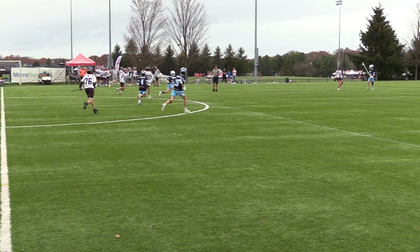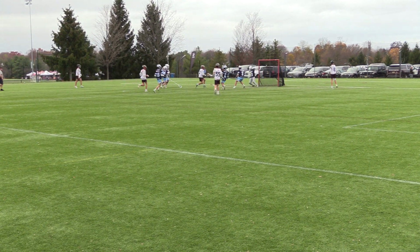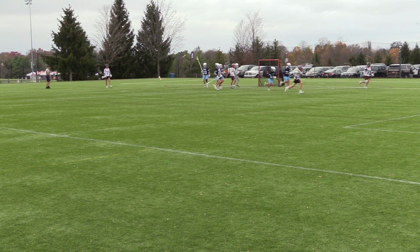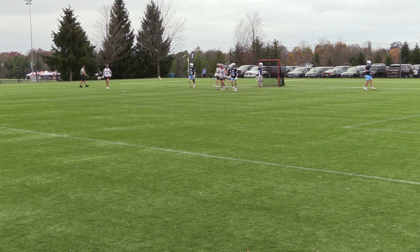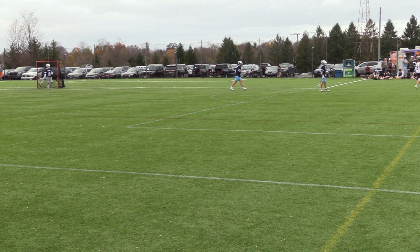Nice face-off by Dom, wins it cleanly, gets it over to Max. Max dodging through the defense with a nice bounce shot, but it hits the top pipe. It's a shot, and White's closest, so White's going to maintain possession.